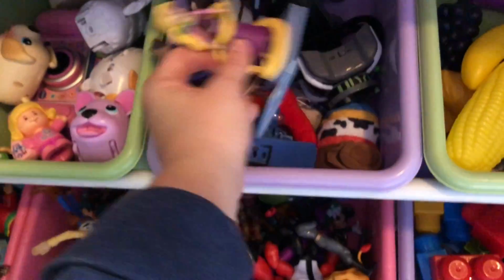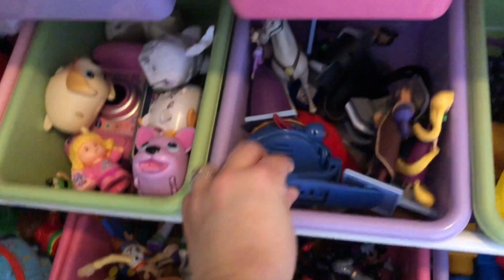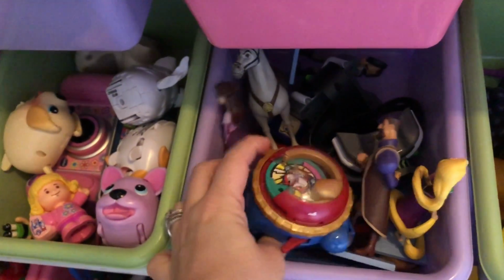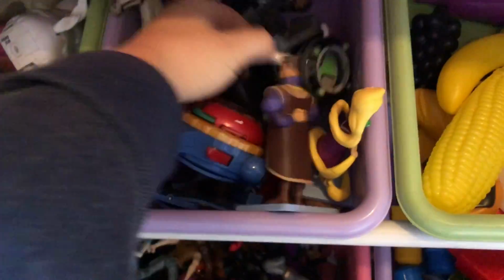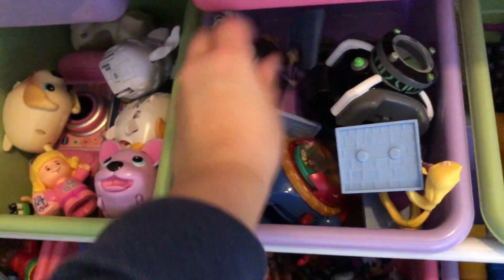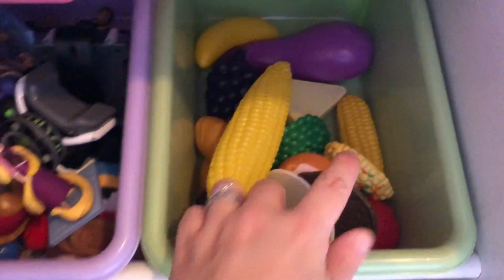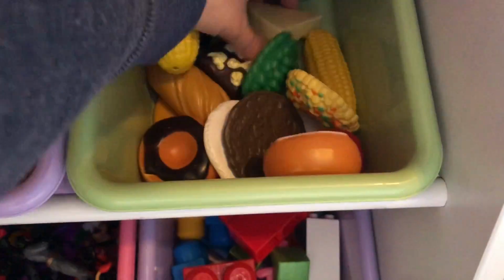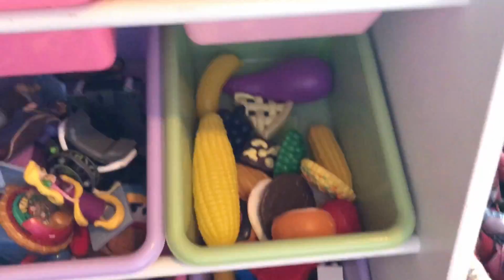This is just kind of a mashup of watches. There's different kinds of watches, and then some tangled figurines in there. So that's kind of a mess right there. But this is supposed to be all play food. We used to have a bunch, and this is all that has survived. I don't know where it's all gone, but that's all we've got left of the play food.